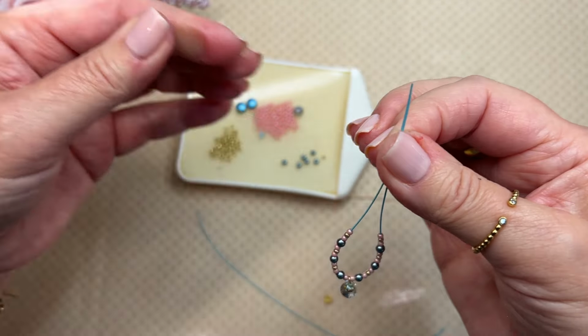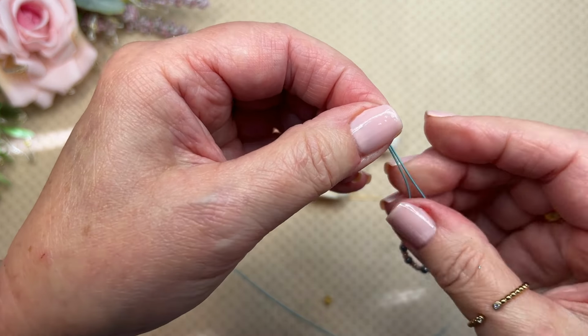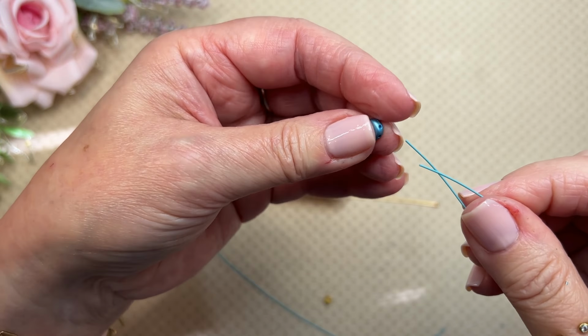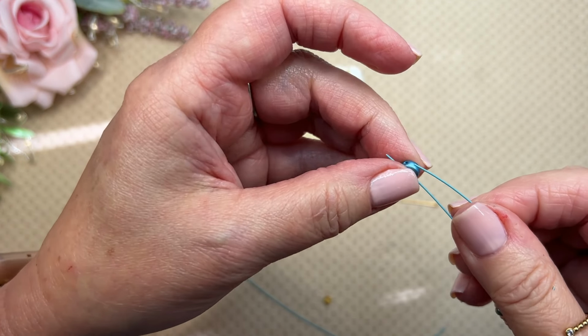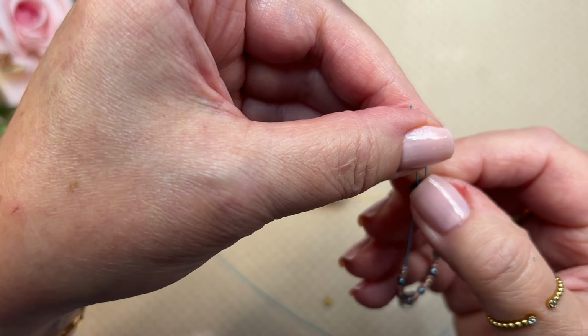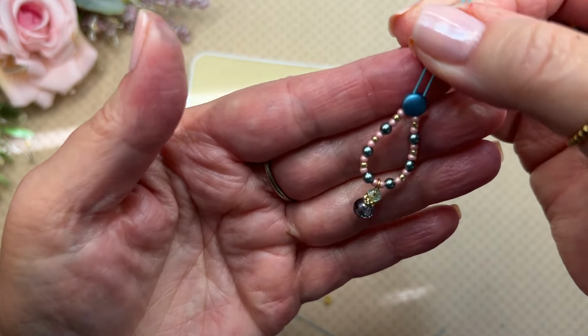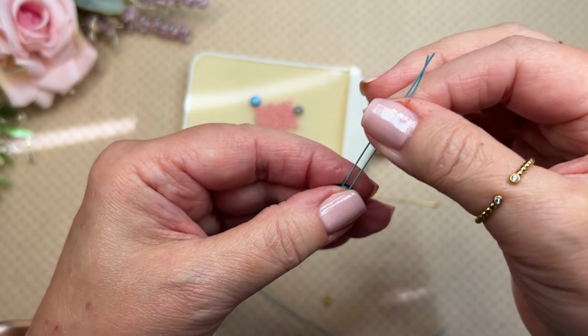And as you see, I'm drawing these together, and here's where I'm going to come with one of the round duos, and that's where the 2 holes are great. I'm going to come up each hole with the ends of my bead stringing wire and just pull that down. So that is my earring.